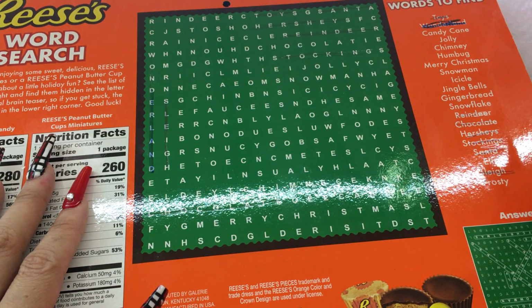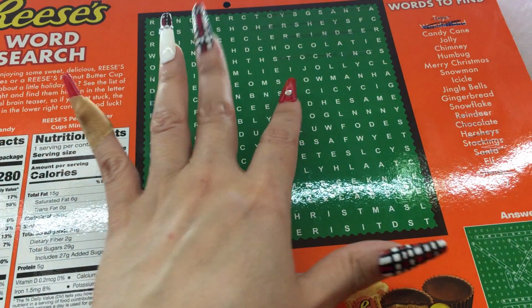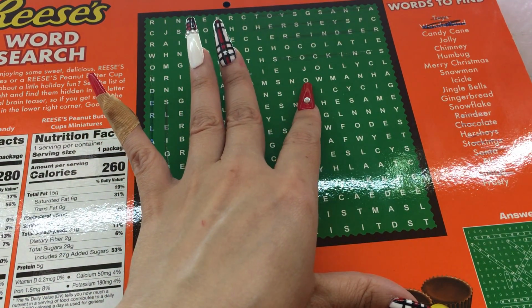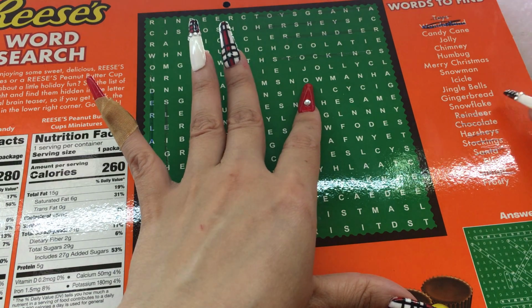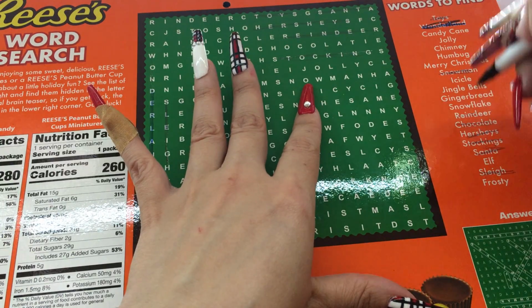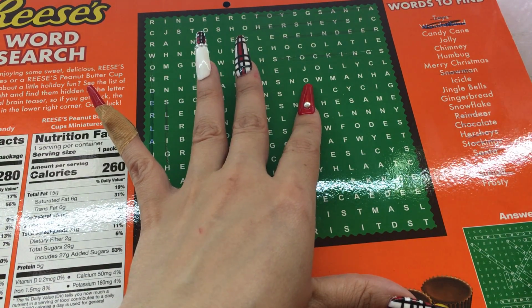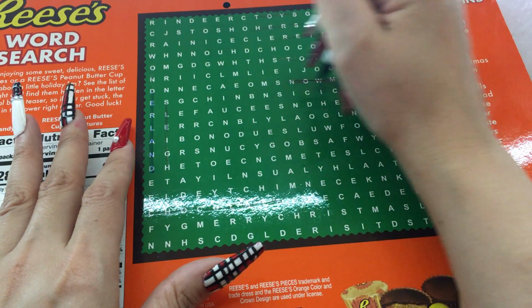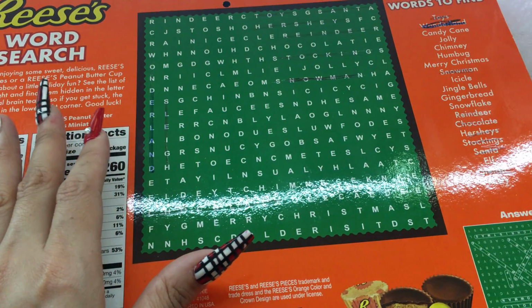I see snowman. Do we have snowman here? I see snowman right here. I don't see any... Okay. These words are not in alphabetical order. I don't know why I keep missing some.